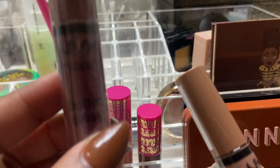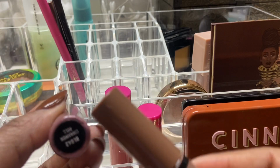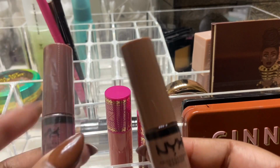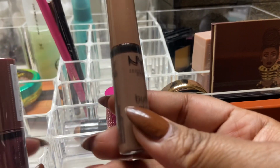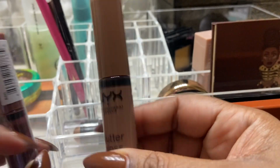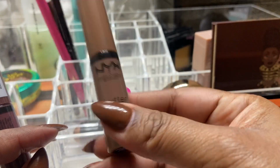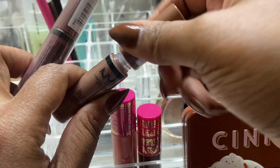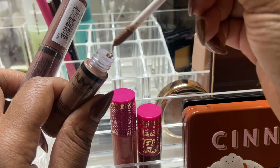And then NYX came out with this one and tried to fool us like this was the original Cinnamon Roll. But little did they know, all the girlies who had the original were like, no, this is not the right Cinnamon Roll, bring this one back. So then they brought the original formula back, and I picked up both of them. I've never used either, and they've never been opened. So let's swatch and compare and see what we think about it.